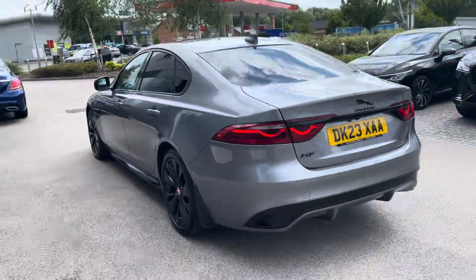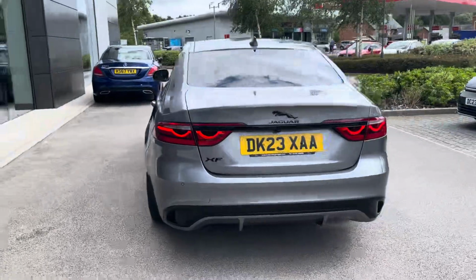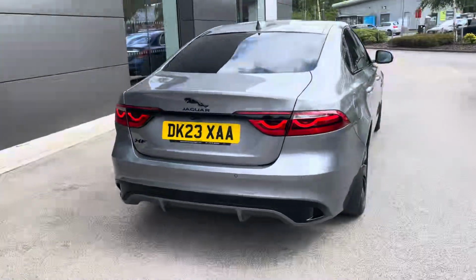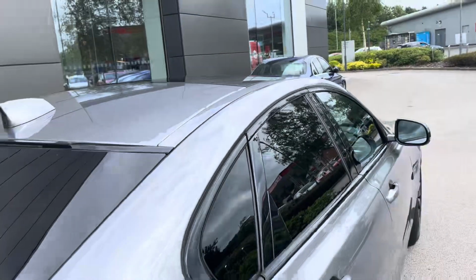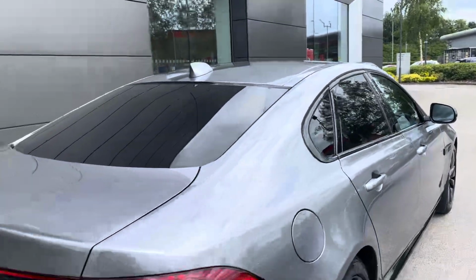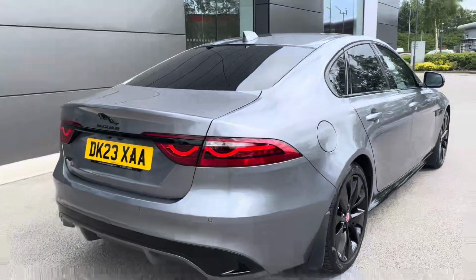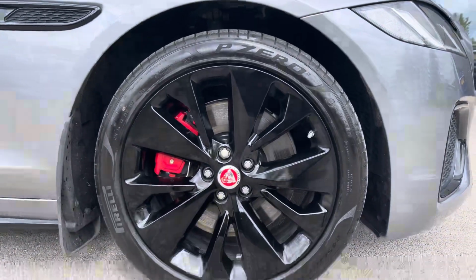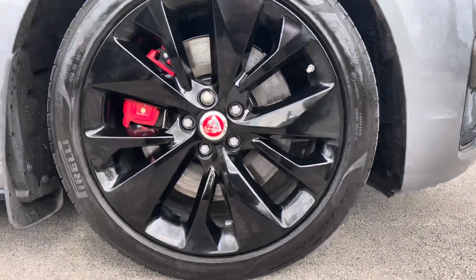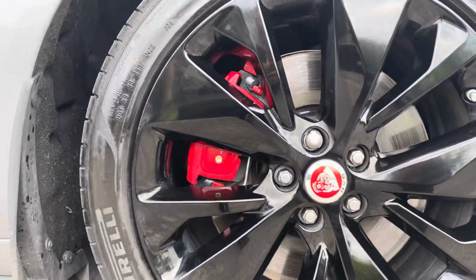engine and coming in the Jaguar grey colour, which is enhanced by the black exterior pack, which includes the black mesh grille with surround side vents and window surrounds. We also have the heat insulated privacy glass adding to the look of the car as well as the security, and the 20-inch satin black with gloss black insert alloys, with the red brake calipers really adding to the exterior and finishing off this car beautifully.